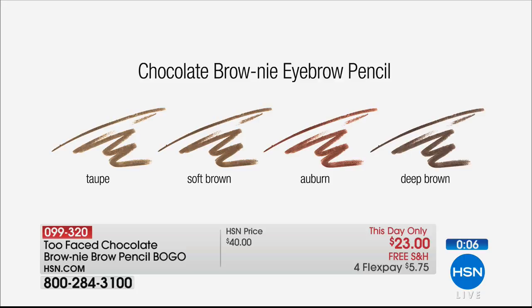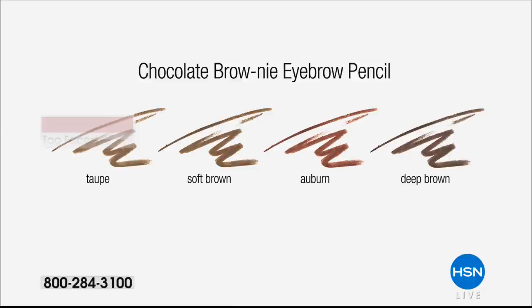And if you have any red in your hair, whether it's strawberry blonde or auburn or the reddest of the red, choose the auburn option. And it still looks very, very natural. Jared designed these to each look very natural. If you don't have any hair on your brow, you're still gonna look like you've got hairs. It's so amazing that it will stay on your skin, and you've got a 24-hour waterproof brow.